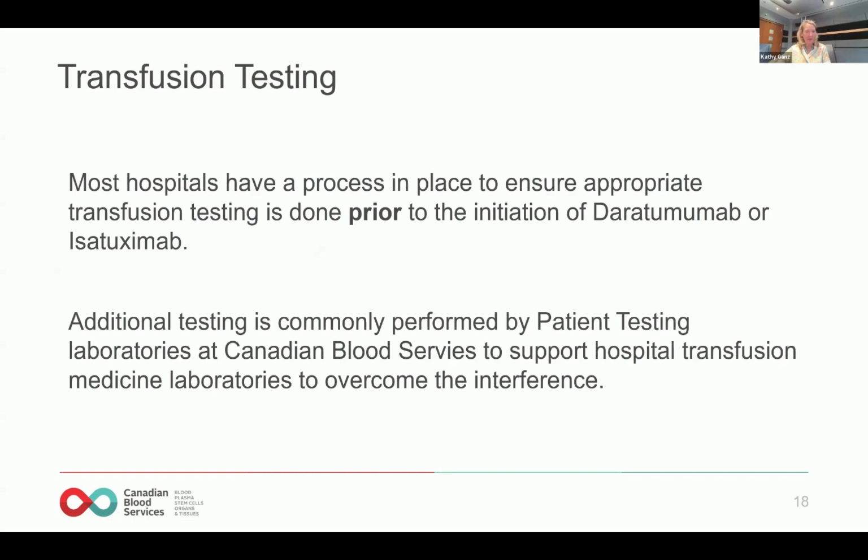If that isn't possible, the tests that are performed by the patient testing laboratories at Canadian Blood Services, as I mentioned, can help with the interference of some of these drugs.